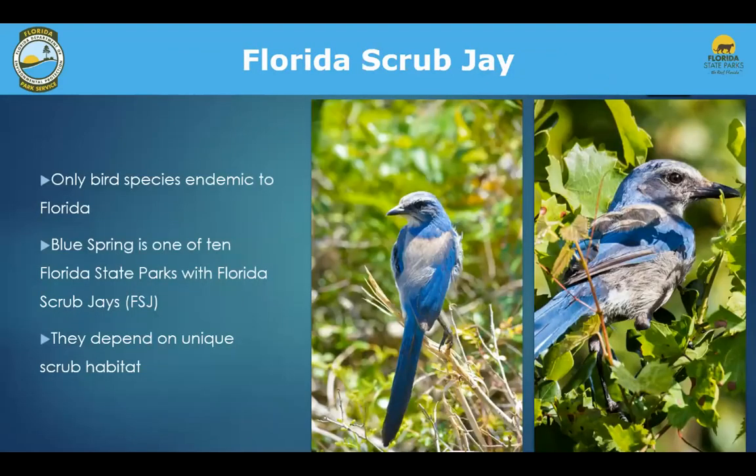So this is a bird chat, so I wanted to make sure that we spent extra time on the Florida scrub jay, which is one of my favorite animals, and I wouldn't be surprised if it's at least one other person's favorite animal in this chat as well. But they really are super incredible birds. I always like to brag that they are the only bird species endemic to the state of Florida, meaning that you will not find this bird anywhere else in the world but Florida.